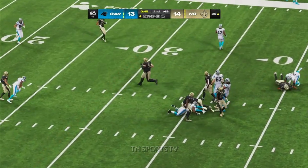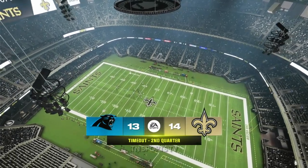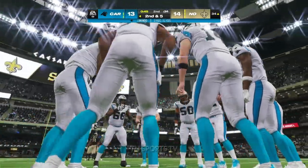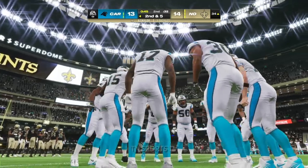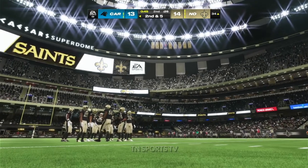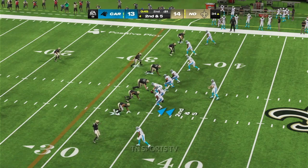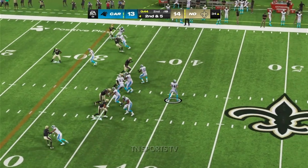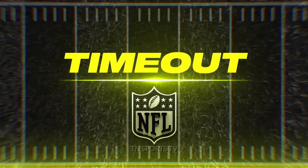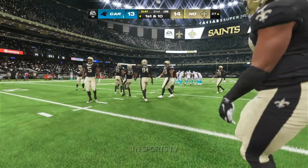Pass over the middle tipped, but he still brings it in. Now the Panthers going to use the first of their timeouts as the clock will stop with 45 seconds to go in the first half. Here's a 2nd and 5. So Dalton now. A short throw hauled in by Trimble. The Panthers going to use the second of their timeouts as they'll stop it with just over 40 seconds to go in the first half.